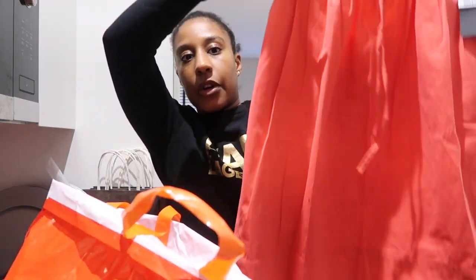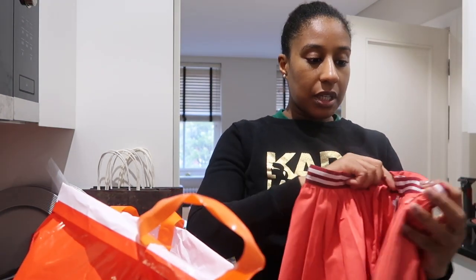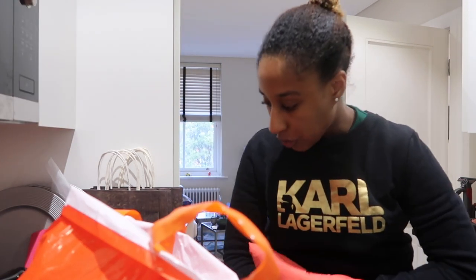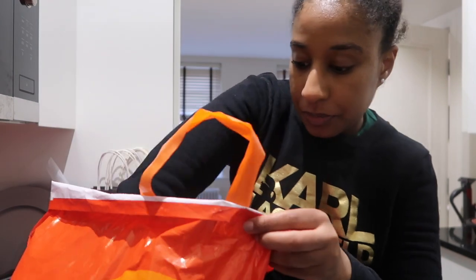And then I got this Paul Smith skirt. It's a coral skirt, it's a midi length, it's just exactly me. I bought it in a UK size 8, which is my usual size. I'm not sure I'm gonna fit in it now, but I didn't want to pass it.